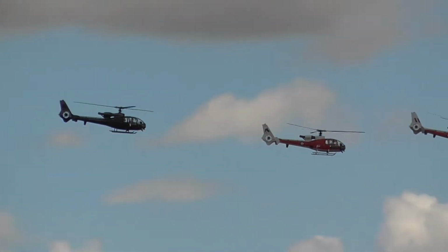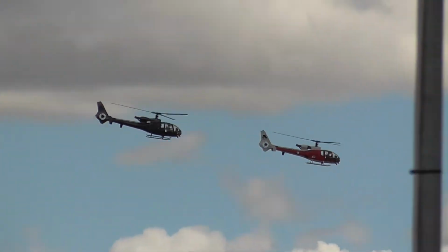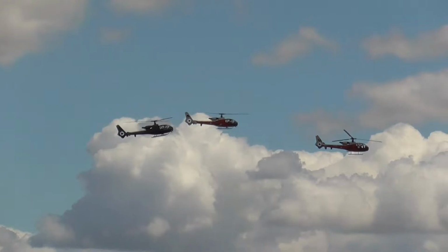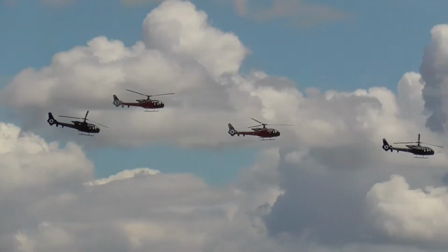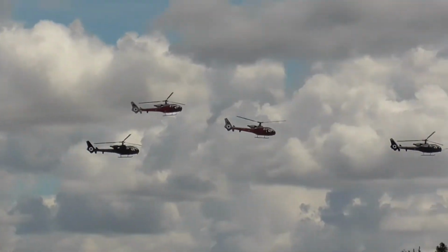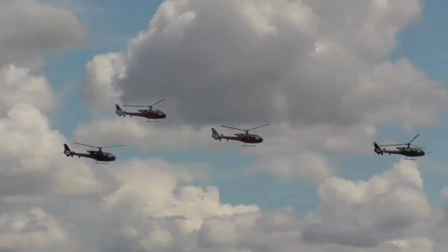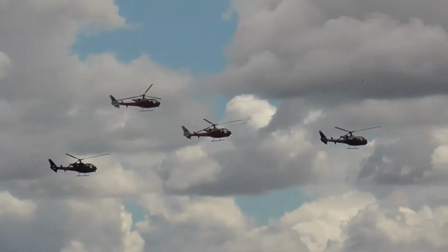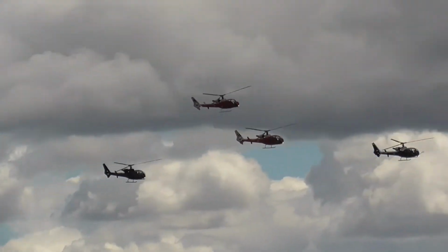In the training role with Number 2 Flying Training School and with the Central Flying School, but they were also used in a different mark, the Gazelle HCC.4, by Number 32 Squadron for VIP transport duties. And one of the other Gazelles used by the Gazelle Squadron display team indeed carries the markings of a Number 32 Squadron example.